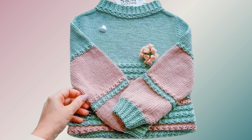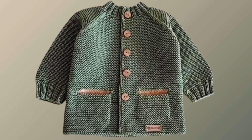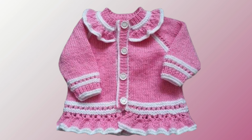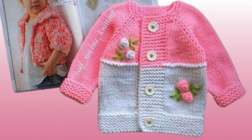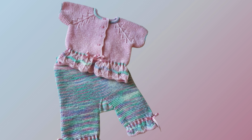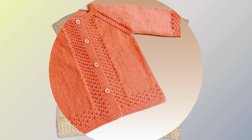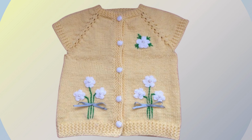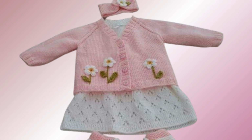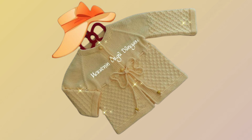Whether it's a day of playtime, adventures, or a special family gathering, these outfits are guaranteed to steal the spotlight. Every garment is lovingly crafted with the softest yarns and utmost care to ensure maximum comfort for your precious bundle of joy. With each stitch, we weave warmth and coziness into every outfit, making them perfect for cuddles and snuggles all day long. So join us as we showcase these irresistible creations and let the magic of handmade baby fashion sweep you off your feet.